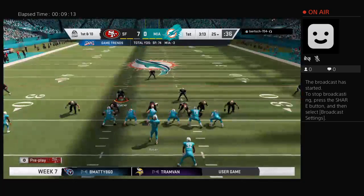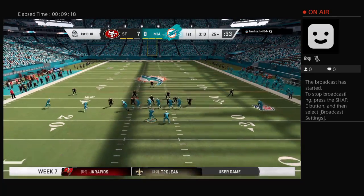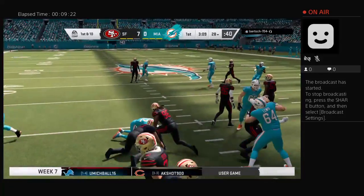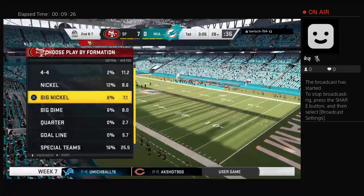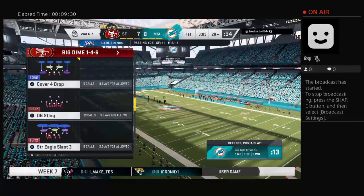The Dolphins at the line ready for their next drive. They had the interception last time. It led to the opening touchdown. So now 7-0 to score as they start 1st and 10. A first down run, good for about 3. Give them 3 on first down. It'll set up a 2nd and 7.